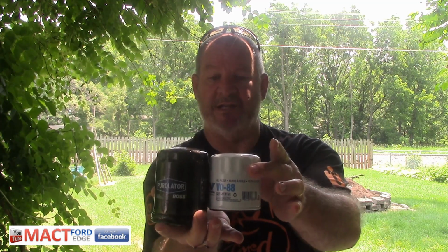And if you want to get an idea, we have the filter here. This is the Boss filter, so it is a lot different in size too. So just keep that in mind. That one's still leaking because I just cut it open and it has all sorts of oil in it. So anyway, that is what I did.